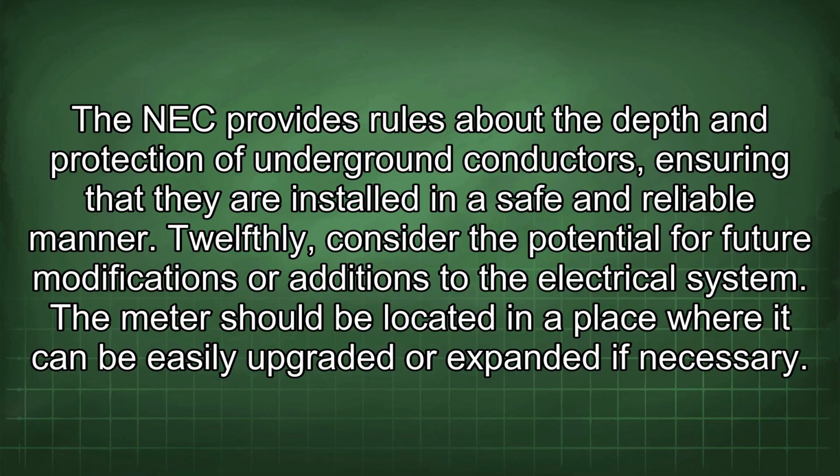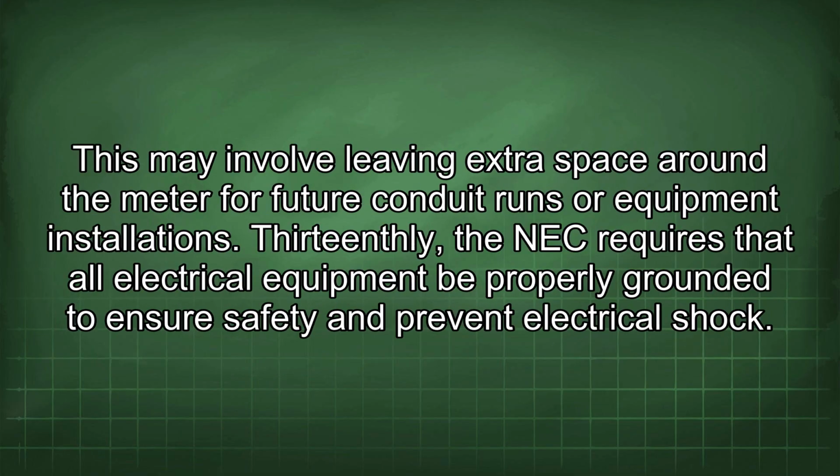12thly, consider the potential for future modifications or additions to the electrical system. The meter should be located in a place where it can be easily upgraded or expanded if necessary. This may involve leaving extra space around the meter for future conduit runs or equipment installations.